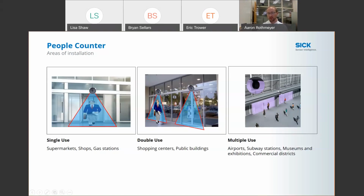We can also do what's called multiple use, which, if you've got many exit doors and a single entry door or some configuration, or maybe you've just got a whole bunch of doors all in one row, like in this example where you've got a very large entryway, we can handle that as well. There's really no limit as to how many slaves we can put on that one single master. So if you've got a very large area, we can cover that using multiple people counters as well.